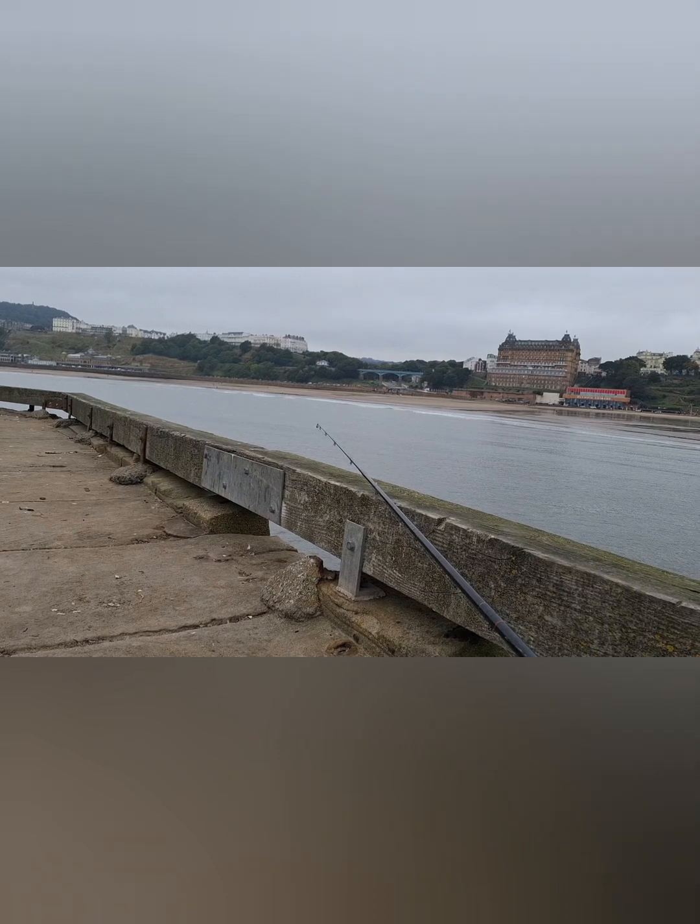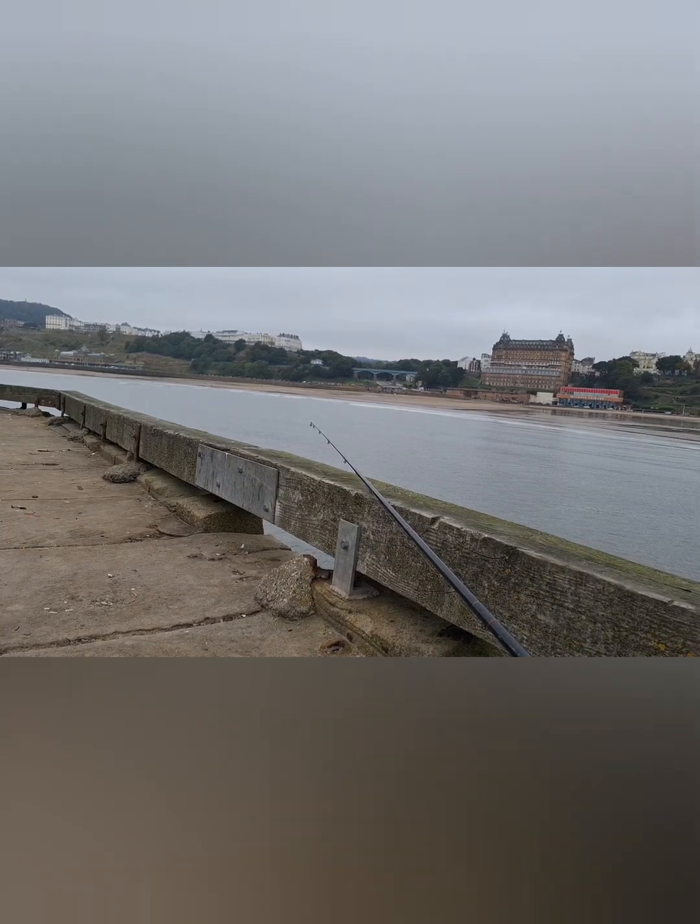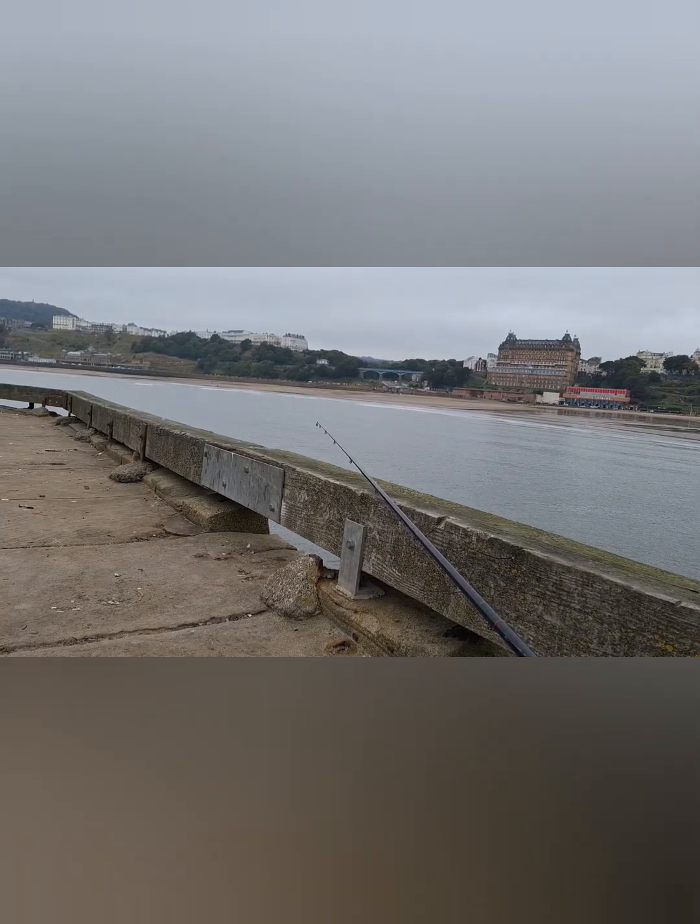So yeah, there's a guillemot out there, keep on servicing.